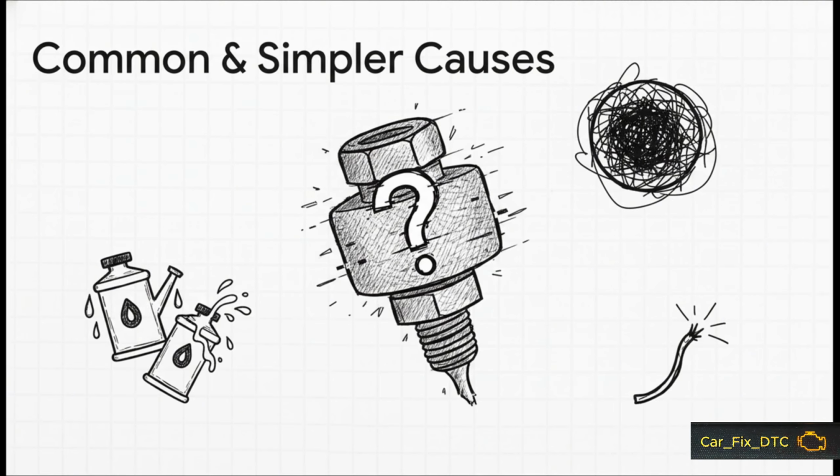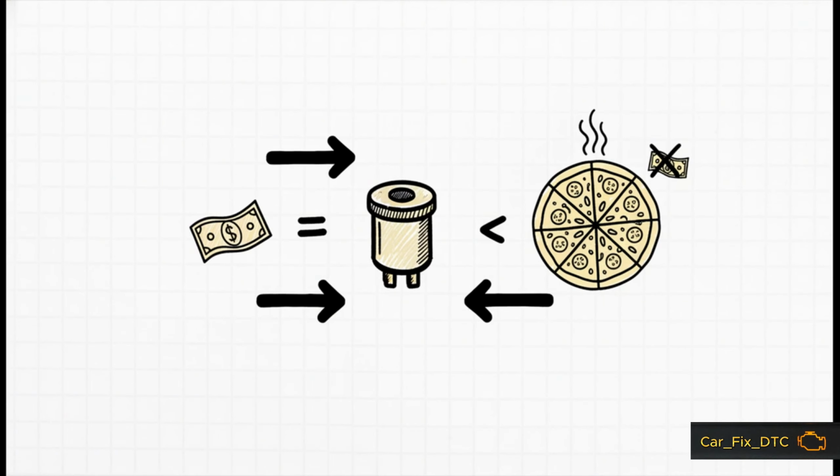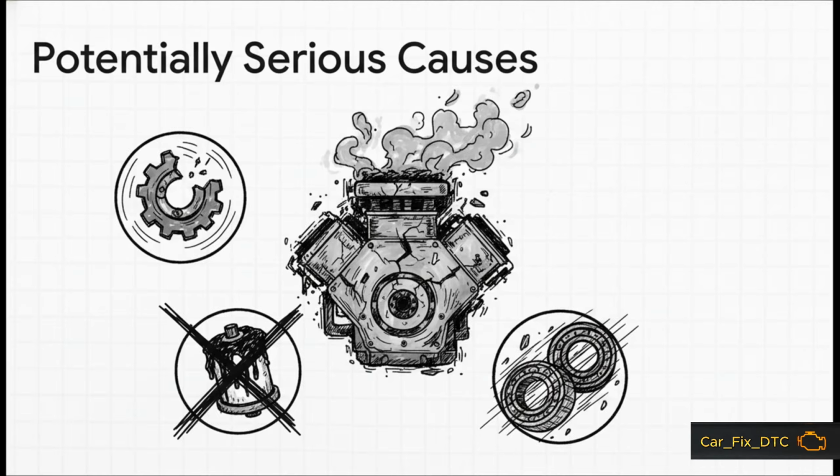Other simple issues could be a clogged port where that sensor screws in, maybe some damaged wiring, or even something as basic as using the wrong kind of oil. And just to give you an idea, that sensor we're talking about, it's usually a super cheap part. We're talking less than 20 bucks a lot of the time. The real trick, of course, is being 100% sure that the cheap sensor is the only thing that's wrong, because, on the flip side, that light could be telling you the absolute terrifying truth.